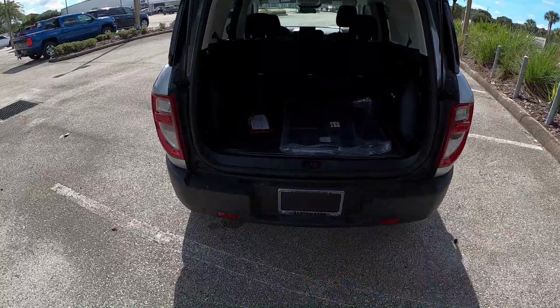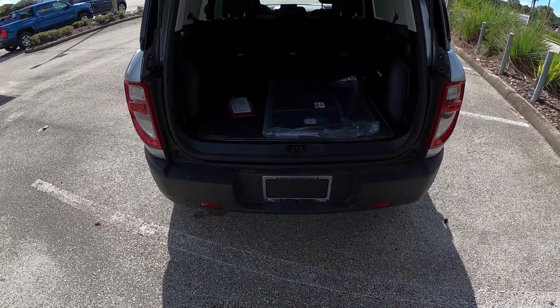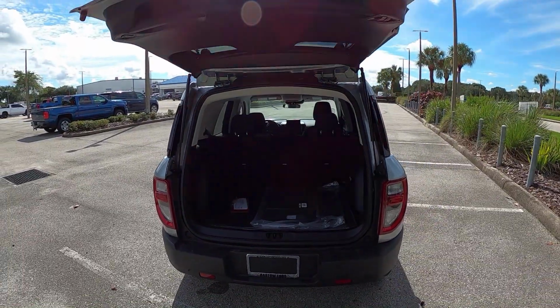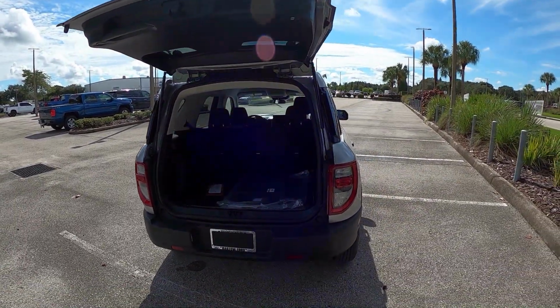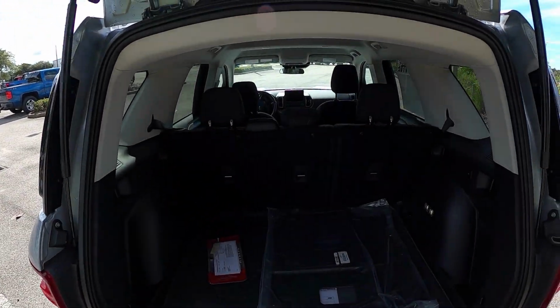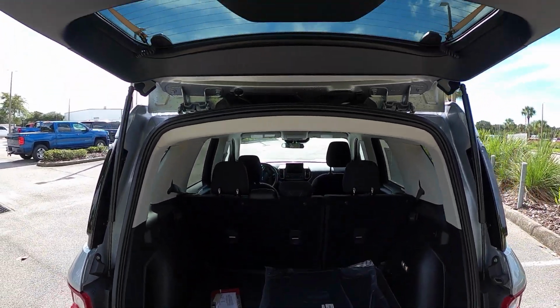See, this one doesn't have any type of tow hooks or anything like that, but this can tow about 2,000 pounds if you do have the trailer tow package. But it's not a bad room, guys. Pretty nice. You can definitely put some storage here. It's about the same size as an Escape, so I don't think it's too bad of a model.